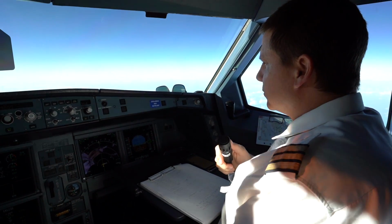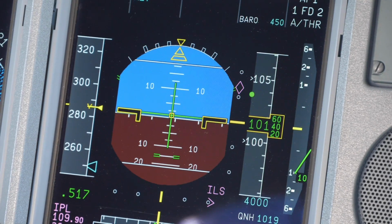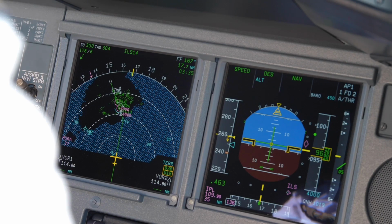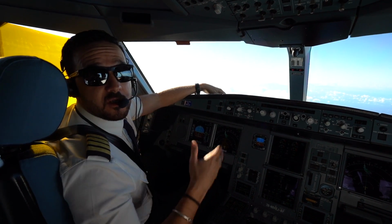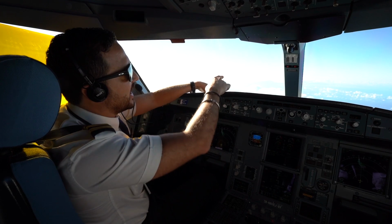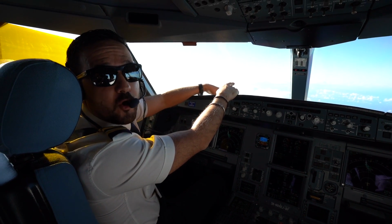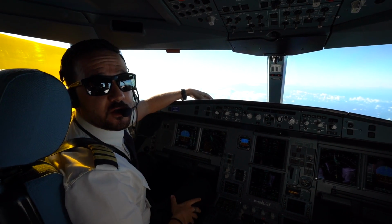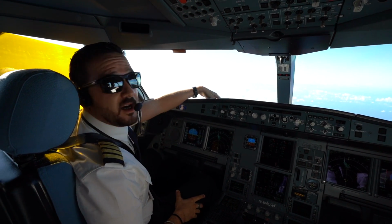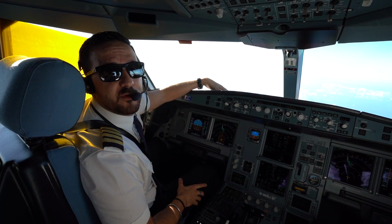Descent flight level 160. Level 160, Mauritius 53. Approaching the island from the west coast, a place called Flic en Flac. As you can see farther south, we have the famous mountain of Le Morne. And then we are going to intercept the final approach going towards the southeast. We are going to land on runway 14.